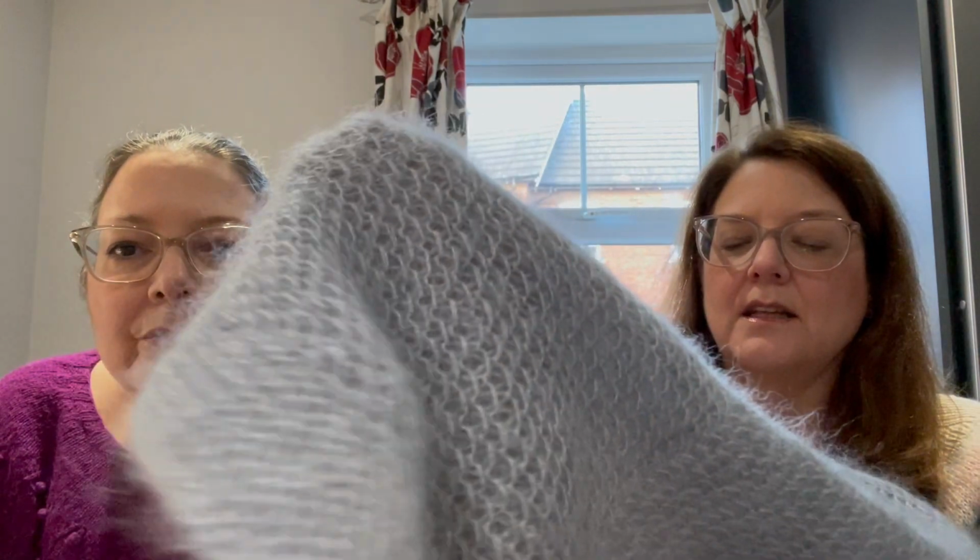The yarn that I knit it in is from Beautiful Knitters, which is a yarn store in London. Yeah, it is beautiful. It's on their mohair base, which could be called Chelsea base, and this is the colour Wolf. And it's knit with 2 strands held together. So some of my testers knit fingering weight versions.